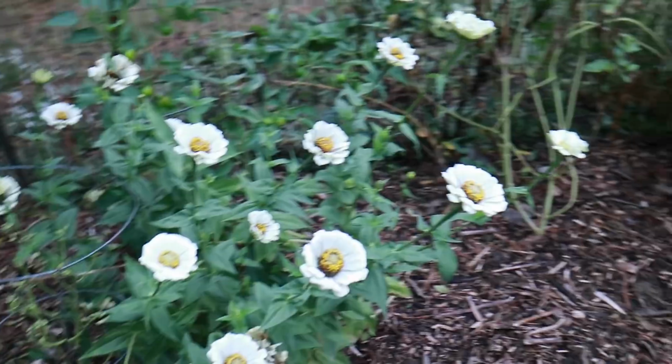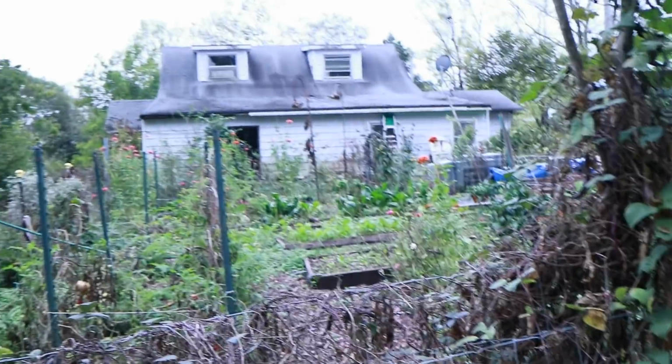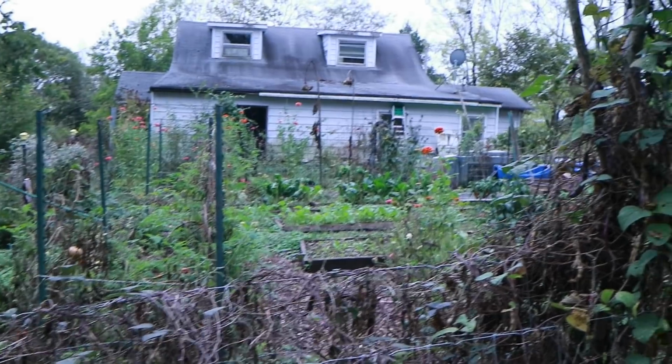People didn't believe me that the old house really needed to come down until you guys walked through it and they saw what bad shape it was in.